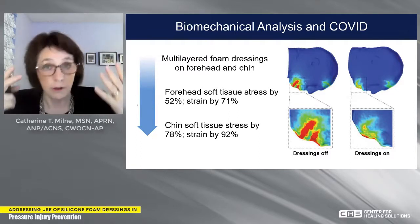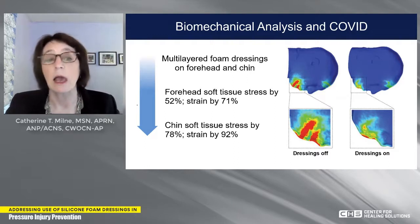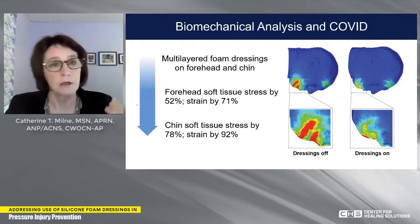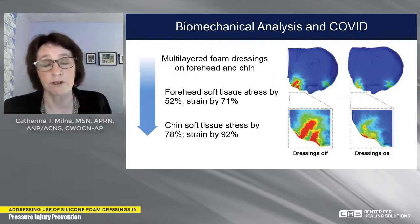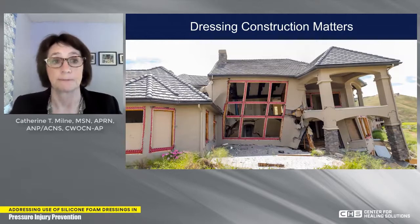They've been proning, they're face down. And guess what? We're getting lots of pressure injuries. And just by using a simple and inexpensive multi-layered foam, especially one with silicone to decrease that coefficient of friction, you are going to really help your patients.